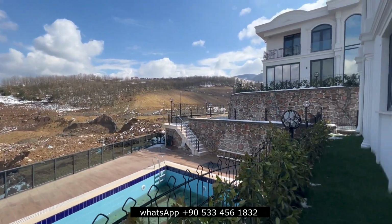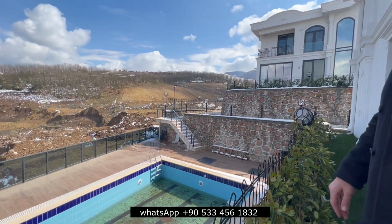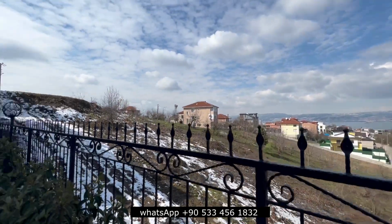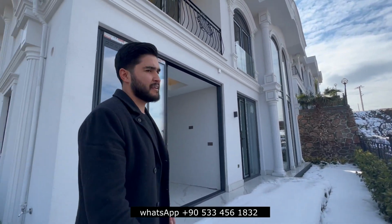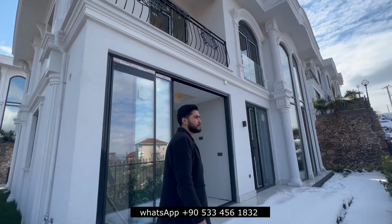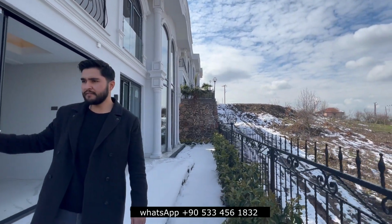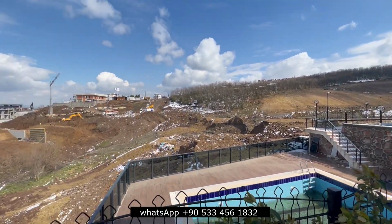And now I'm gonna show you the swimming pool. You have a swimming pool here. And in this project there's only six villas. And the location of this project, this villa, you can see it's very good. And it's in the front. You have full view from here. There's one villa here, one villa there, one villa there, three villas here, three villas on the back. This location is very good. You have the swimming pool view and the sea view.